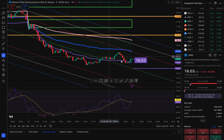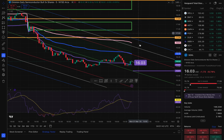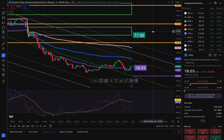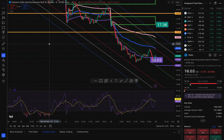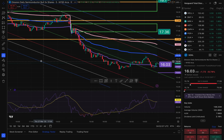We are still in a downward channel on the 5. Now, there's a gap to the upside. That will take us to roughly 1736 whenever we reverse course. There's another gap up here, and that will take us to roughly 1873. Not in the channel, not in the zone, not even close, just something to be aware of in the future.